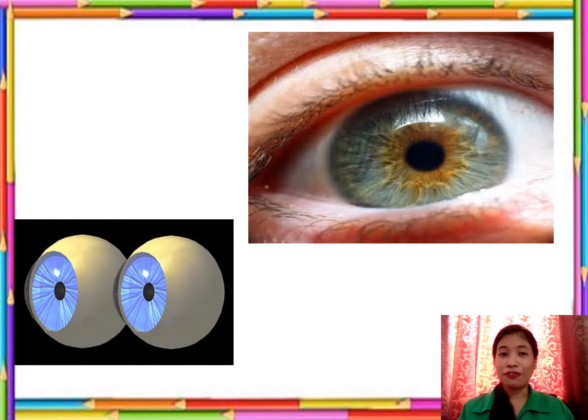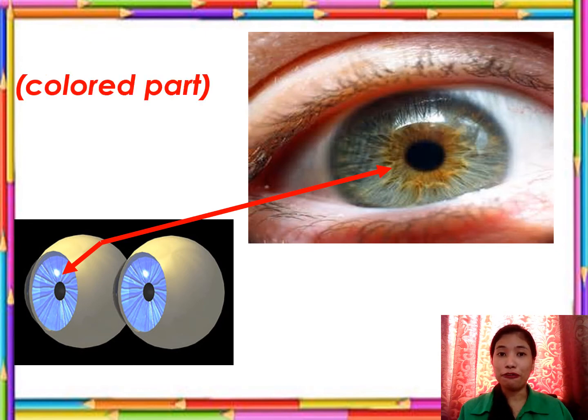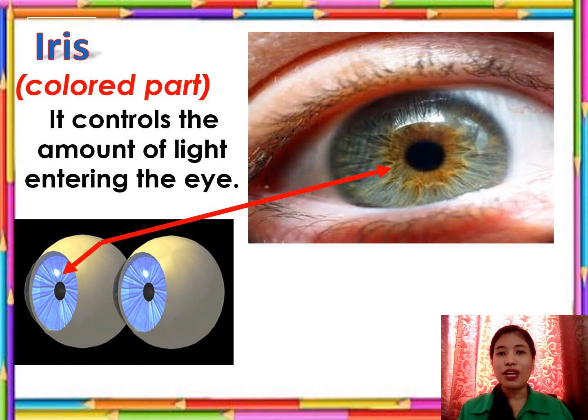The next part of the eye can be found at the back of the cornea. It is said to be the colored part of the eye. It may be brown, black, gray, or blue. And it is what we call the iris. The iris controls the amount of light entering the eyes.